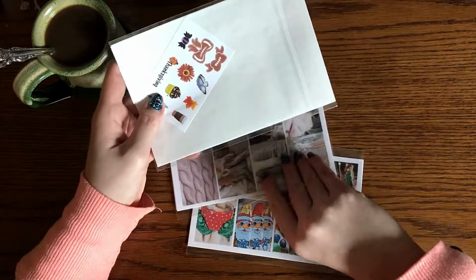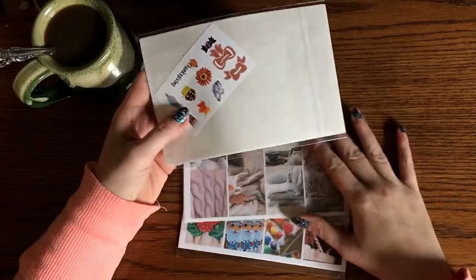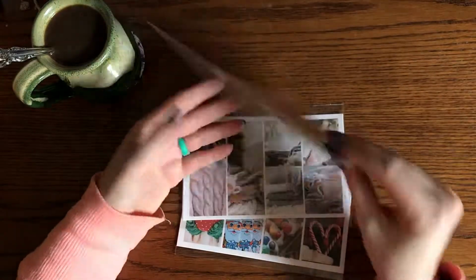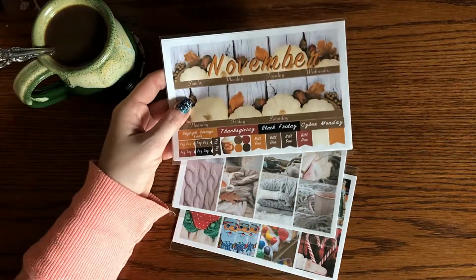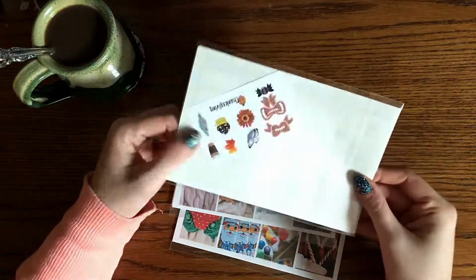Oh, look, freebie stickers. And I have to check the backs of all of them. This is actually 2 different orders. The first 2 was the one that I used in my planner, and then the sweater weather one, this one. And I liked them so much that I went ahead and ordered again because I had a coupon after ordering once. So yeah, I'll go ahead and open these.